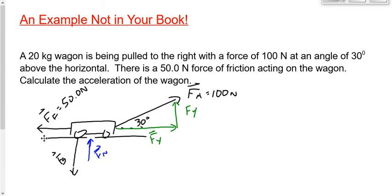Five words should probably come to your mind right now. Yeah, the x and y components. And why do we do that? Because, five words, I don't like funny angles. Okay, we got a 30-degree angle. Back to this now, right? We got a 30-degree angle. We don't want a 30-degree angle. So let's resolve that into x components and y components.